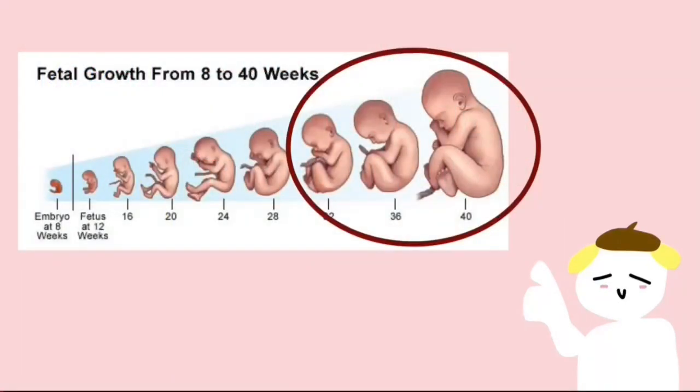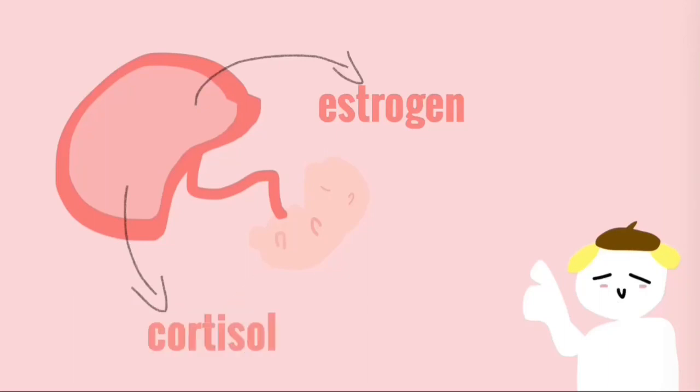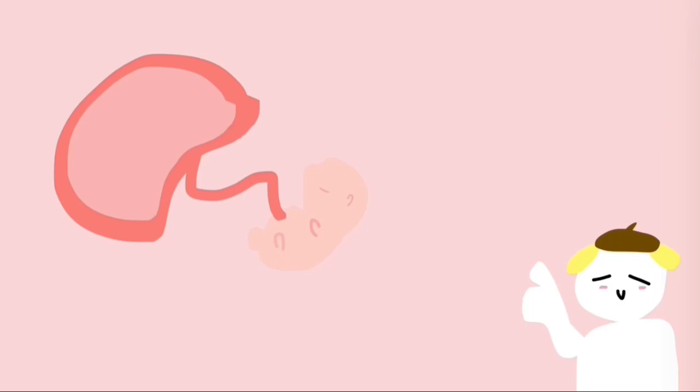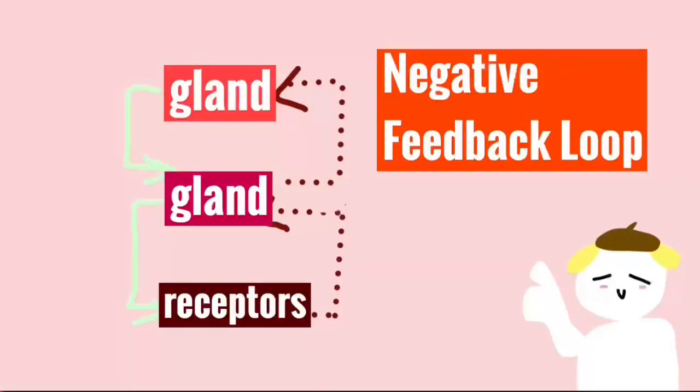When approaching the 40-week mark, the fetus is almost completely developed and grown to a size of about 50 centimeters. Around this time, progesterone has stopped being secreted, and the fetus begins to secrete cortisol to stimulate more estrogen release. The cells in the placenta also begin to develop receptors accepting oxytocin. When the time comes, the fetus secretes oxytocin that binds to these cells and signals for the release of the hormone prostaglandin.